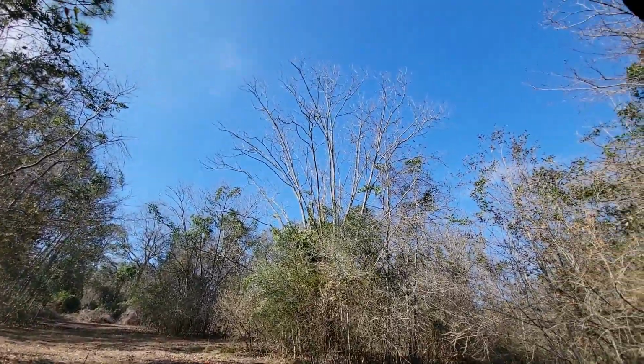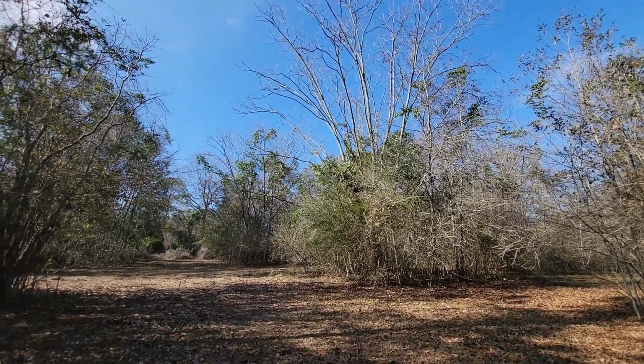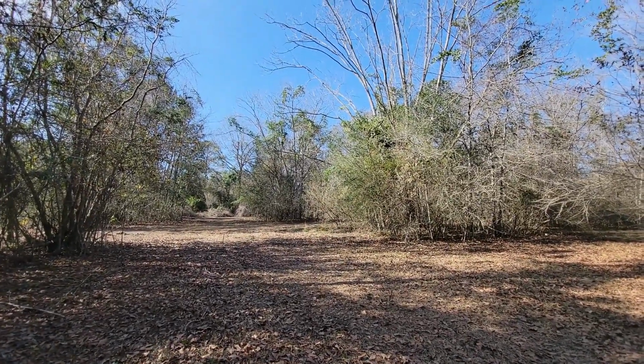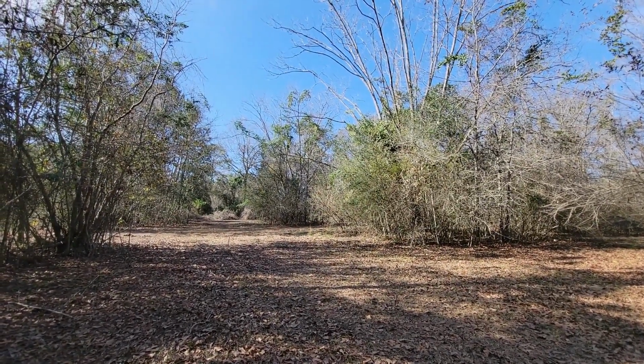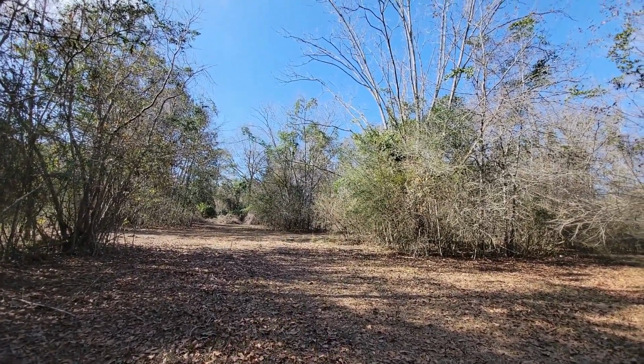Pecan Grove, that is why I called it that. There's huge pecan trees, and then there's lots and lots of little ones. So we've got to figure out which ones are producing and find out how to clean these up, get them producing again.